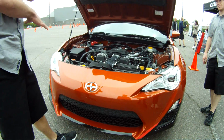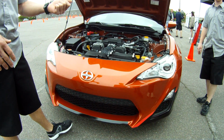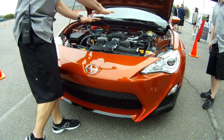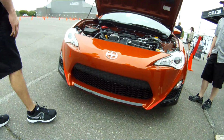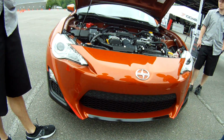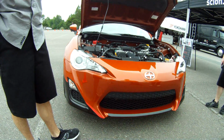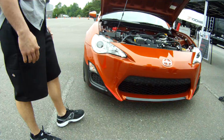This is an automatic. All these vehicles are with a 6-speed automatic transmission, making 34 miles a gallon on the highway. So we've got high power, very economical, and it's also bringing the center of gravity very low in the vehicle using a boxer engine. So it's bringing that low center of gravity. So like I said, the transmission is a 6-speed automatic. Also, the rear differential is a 4.1 Torsen limited slip differential, and it's rear-wheel drive. Hence the FR-S, front engine, rear-wheel drive, sport. And that's where that terminology comes from.